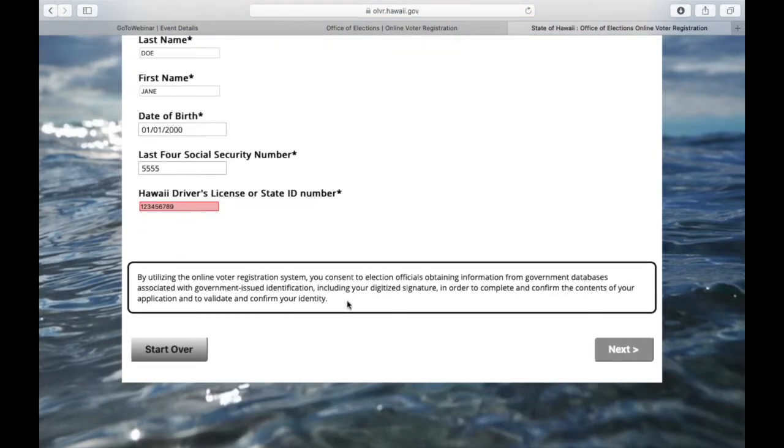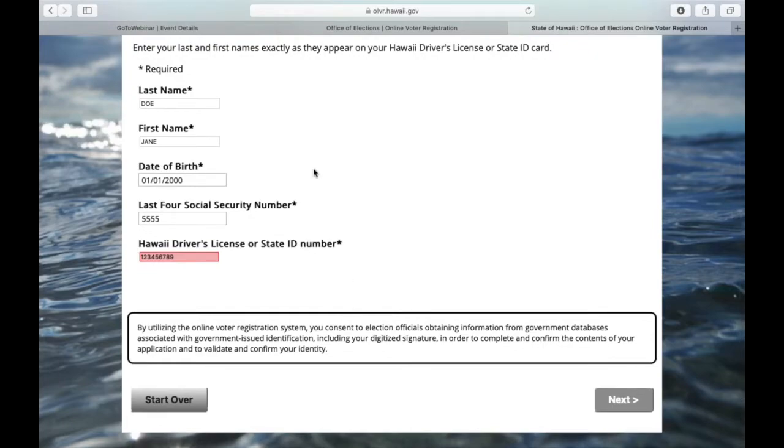Before you click to the next page, let's read the disclaimer at the bottom. By utilizing the online voter registration system, you consent to election officials obtaining information from government databases associated with government-issued identification, including your digitized signature, in order to complete and confirm the contents of your application and to validate and confirm your identity. So basically, before you submit this page, double check all the information you've entered to ensure that it's factual and truthful to your best knowledge.